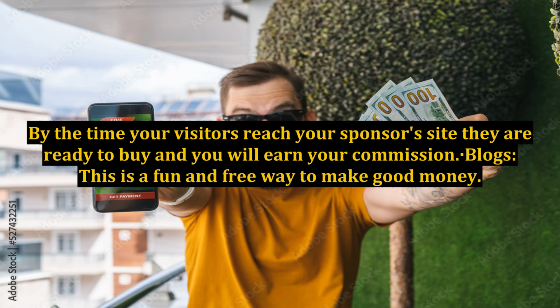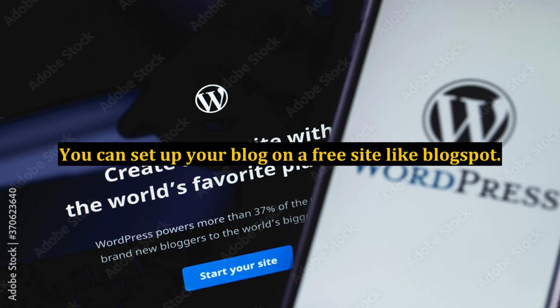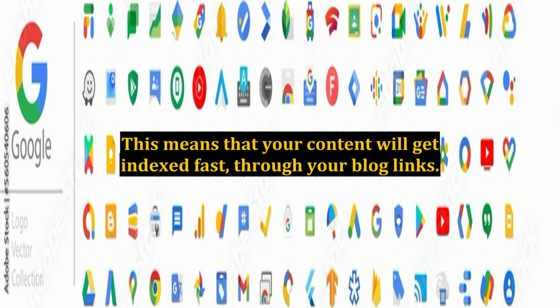C. Blogs. This is a fun and free way to make good money. You can set up your blog on a free site like Blogspot. Google owns it, so it is spidered regularly by the Googlebots. This means that your content will get indexed fast through your blog links.